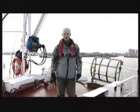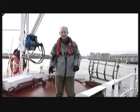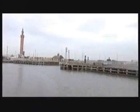So we're now officially running on vegetable power, and there's something very appropriate about that because this is the fish and chip boat. It's bringing in the fish and it's running on chip fat. Vegetable oil does produce carbon dioxide when it's burned, but the plants from which it's derived suck in the gas from the air as they grow. So over the years, the CO2 emitted is balanced by CO2 absorbed.